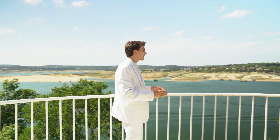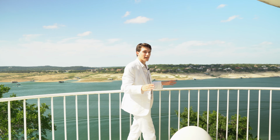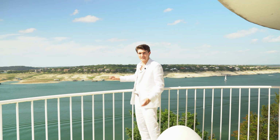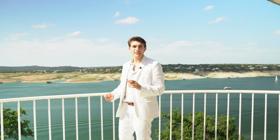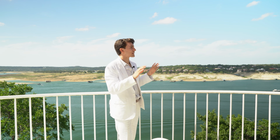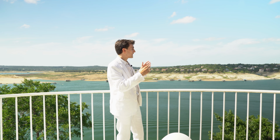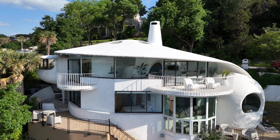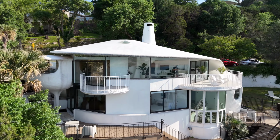Now, I do want to tell you, I spoke to the owners, and they told me that how they originally found this house is that they were on a boat out on Lake Travis, and they looked up here and thought, what the heck is that place? And they decided from that day that if this house ever came on the market, they were going to go ahead and snatch it up. So they ended up waiting and waiting until finally the day came that it went on the market, and they knew it was their time to strike, and here we are today.